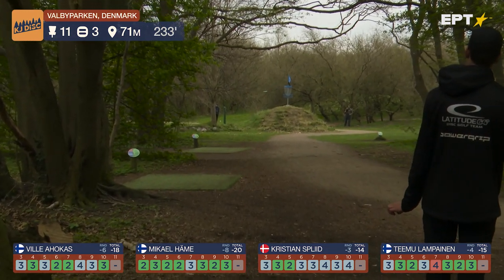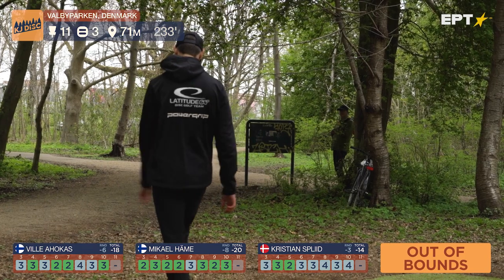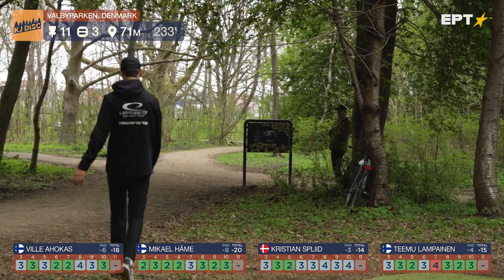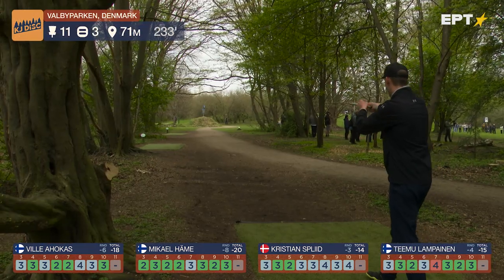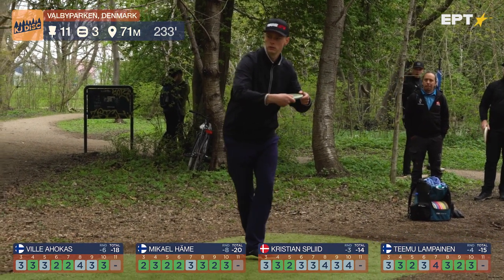And this is leaking left. Oh no, that skipped OB. That skipped OB, man. I'm so sorry, Teemu. Oof. And here we were talking about how easy it was. But he has a putt for par.